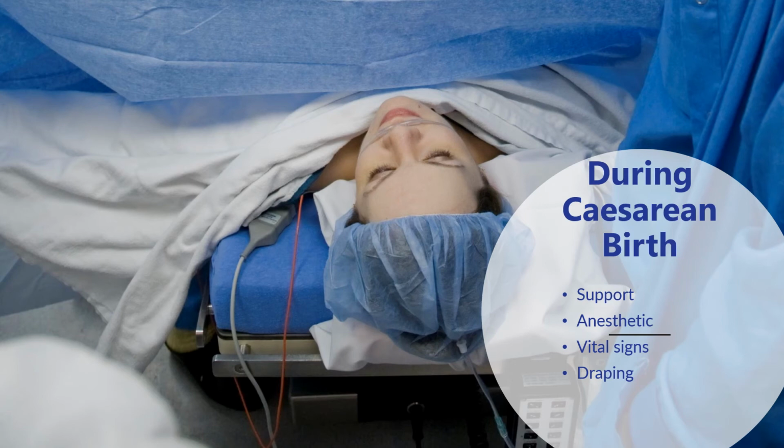In most cases, your support person may accompany you to the operating room. You will meet with the anesthetist, who will decide on the method of anesthesia. In most booked cesareans, you will have a spinal anesthetic. If you were laboring and have an epidural in place, the anesthetist will put more medication into your epidural to ensure that you are comfortable. If it's an emergency or there is another medical reason, your anesthetist may recommend a general anesthetic.